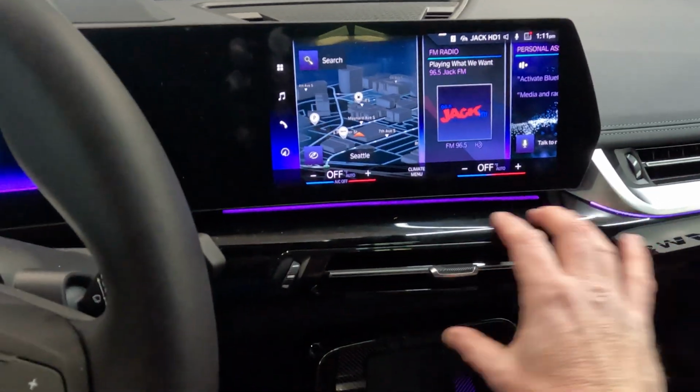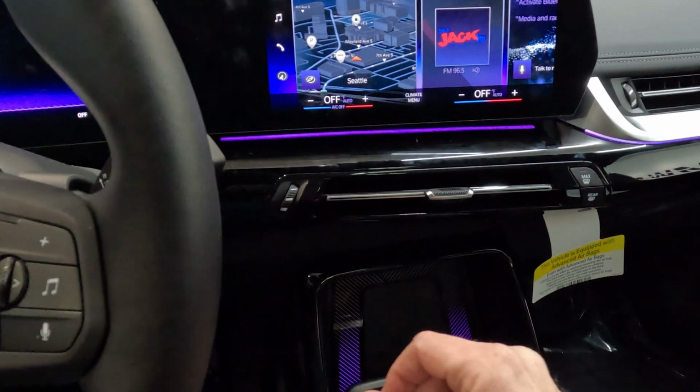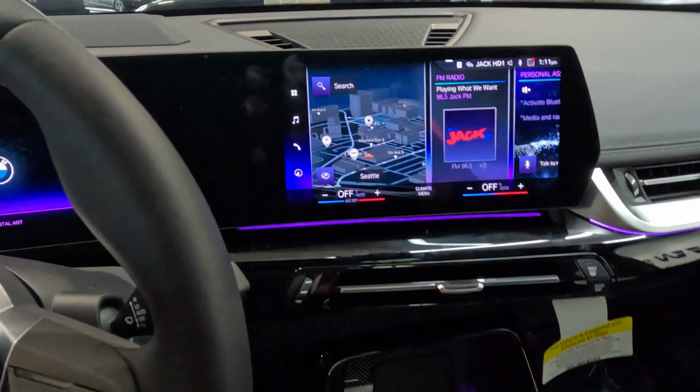So many of your controls are no longer necessary as you look at your AC controls, where normally we'd have a dozen buttons here, your memory functions for your head unit, all of those things are now located within the display.